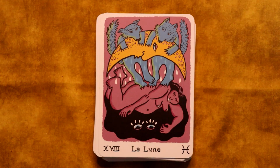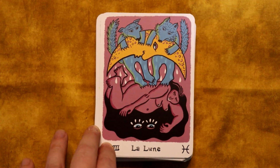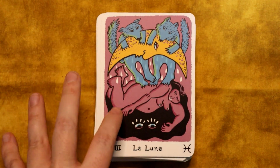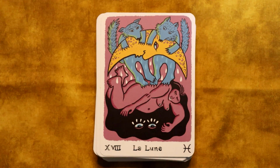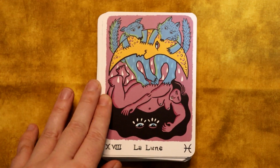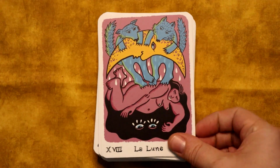This Moon is interesting to me. I will say I'm not as a rule a fan of humans being inserted into Moon cards. I kind of like when it's just the moon and not a whole lot else going on. This is an interesting take, like the moon brought down to earth, perhaps, or the moon's effect on people. Could be something that this card is getting at.